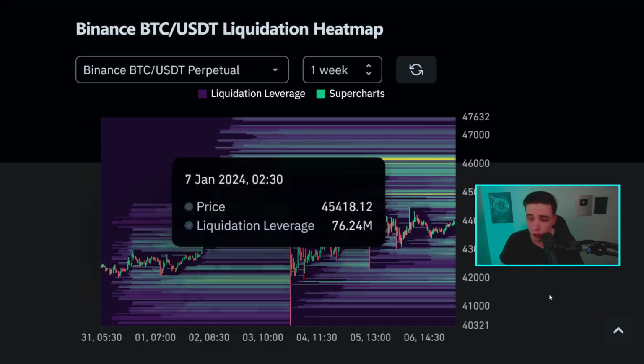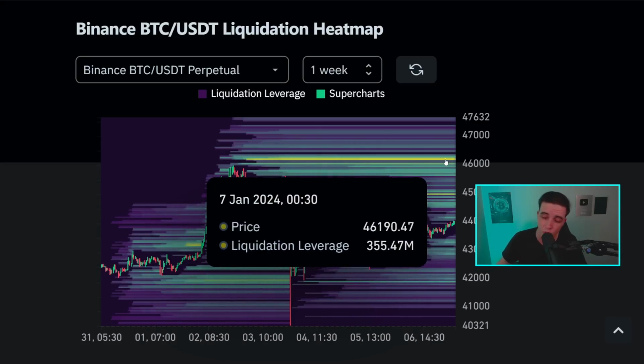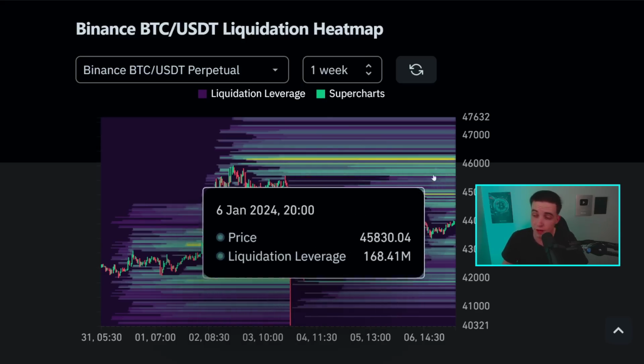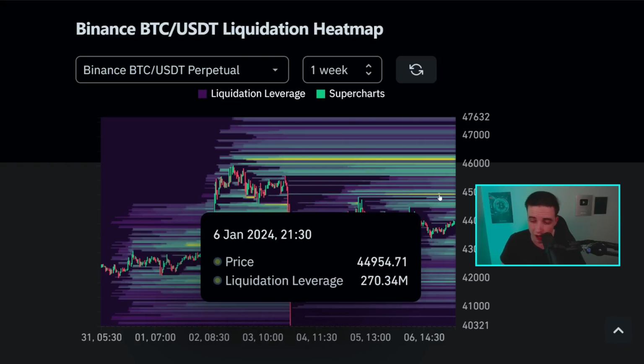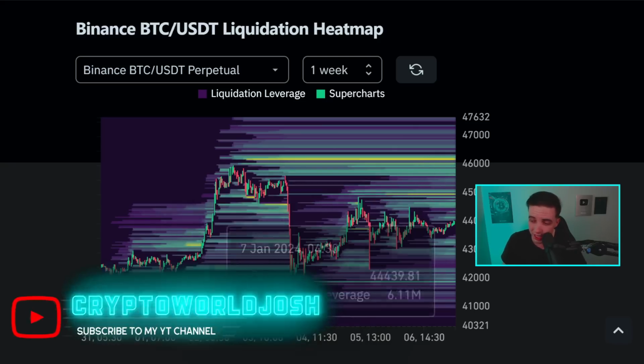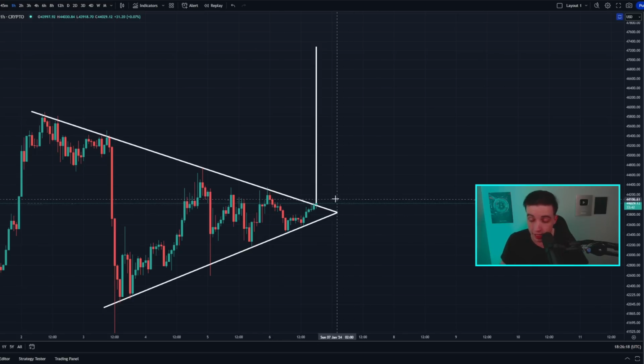But anyway, taking a quick look at the Bitcoin liquidation heat map, and we still have a lot of liquidation levels, a lot of liquidity at around 46.2k. And we also have some liquidity starting at around 45.7k and some more liquidity at around 44.9k to 45k. And so basically those liquidation zones are acting as magnets for the price of Bitcoin, basically attracting Bitcoin towards those liquidation zones. And so due to that being the case right now in the Bitcoin liquidation heat map, it could be slightly more likely that we could see a bullish breakout from this pattern rather than a bearish breakout. But ultimately, we just need to see confirmation of a confirmed breakout either above resistance or below support.